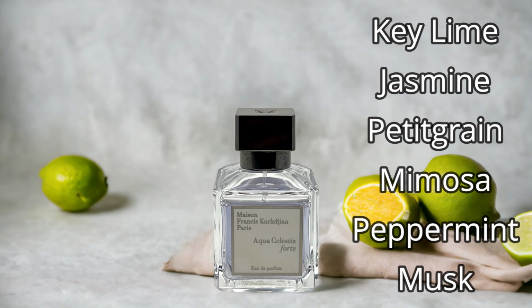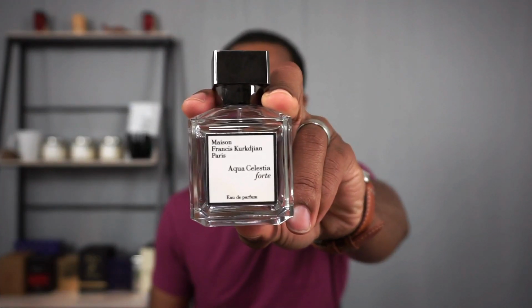This is one I actually didn't reach for much. It's more so a fragrance my wife was enjoying, but I tried it out I think a couple of weeks ago, and I gotta say, it's actually a really nice fragrance, especially for situations when it's really hot like it is right now, and it does have some lasting power to it as well. It's also quite soapy, so it's just gonna come off as soapy, clean, and brisk, and bright, and not really offensive to anyone, thus making it a grab and go choice in my opinion. Once again, this is MFK's Aqua Celestia Forte.